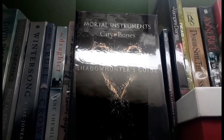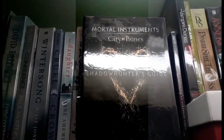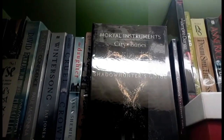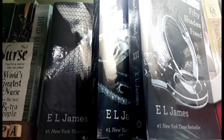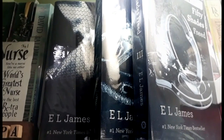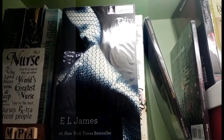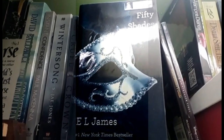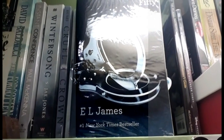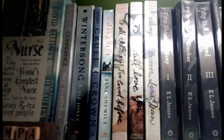Next one, I have here Mortal Instruments City of Bones Shadowhunter Guides. So here I have a trilogy series of Fifty Shades of Grey by E. L. James. The first one is Fifty Shades of Grey, Book 1. Next is Fifty Shades Darker, Book 2. Next is Fifty Shades Freed, Book 3.